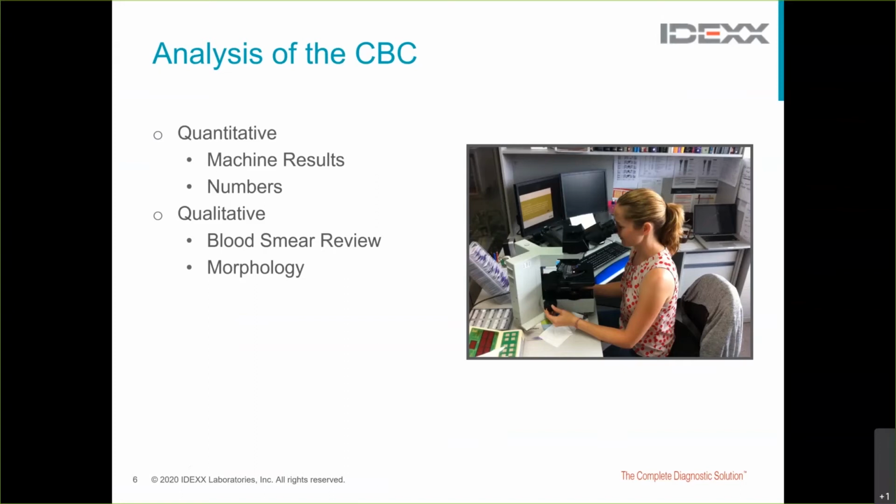When we've got changes there, so if you look at your results, the numbers seem abnormal, there are flags on the results. The flags mean that the machine is not 100% happy with the results it's giving you. So it's saying to you, you need to check this result, take a look at a blood smear. And we can also get a sense of the morphology of the cells to see if there are abnormalities there. So for example, in a patient with a regenerative anemia, looking for spherocytes, looking for signs of agglutination. If you've got an unwell patient, looking at a blood smear to see, do we see signs of toxic changes or a left shift or things like that.